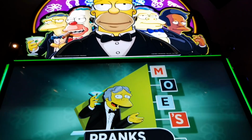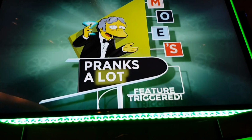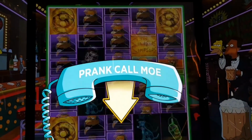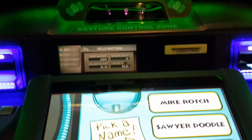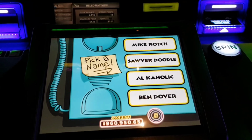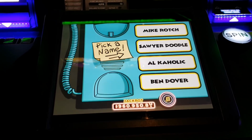So I thought I'd play a bit of low rolling Simpsons at 150 a bet. We've got the pranks a lot feature, which is a random feature on this game. Not seen this one before actually. It's probably going to be terrible, but let's just see what happens. So I can prank call Moe as Mike Rotch, Sawyer Doodle, Alcoholic, or Bend Over. Well, there's only one you can really choose, and that's Bend Over.